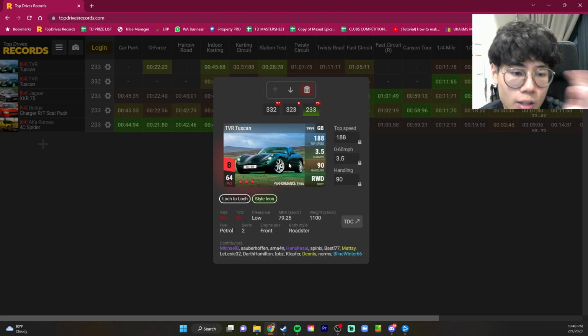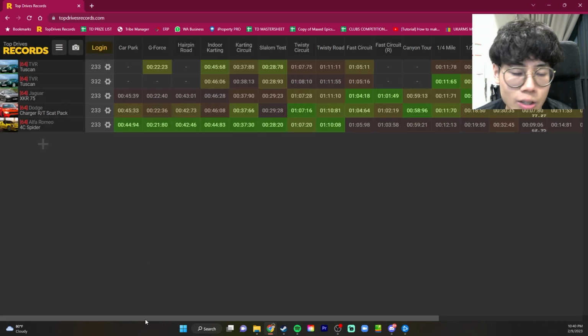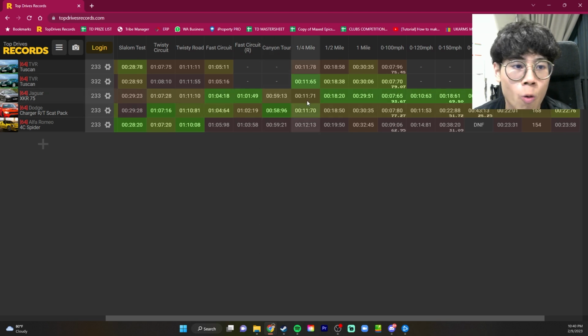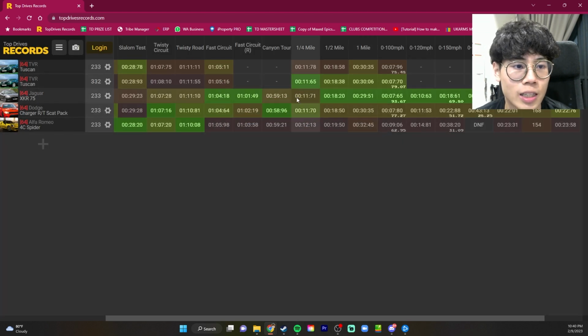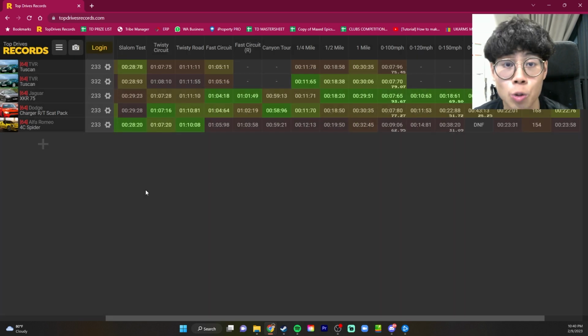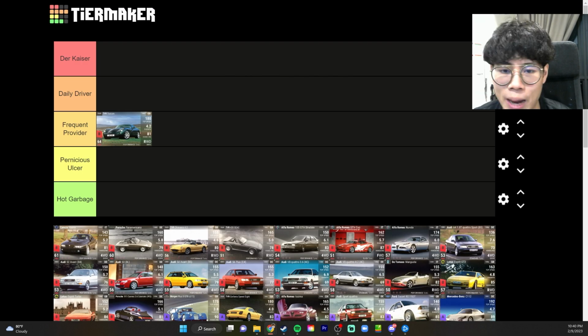I think that the TVR Tuscan shouldn't be a 64. I think it's more of a 63, because as you can see over here, it just doesn't really work anywhere. The only time it actually gives a little bit of value is the quarter mile. That is a drag spec version, obviously, and as you can see, there's a very close difference. If I were to drag spec the XKR75, which is something I would do anyway, it would beat the Tuscan wherever it's relevant in the drag. So yeah, the Tuscan, not very good, I would say. Not very bad. Obviously, you can't really go wrong with those stats, but it's hard to go right with that as well. So it's going to be frequent provider.